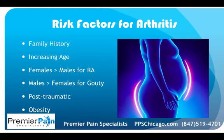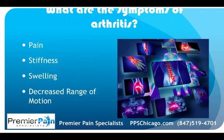Post-traumatic arthritis: if there's injury to a joint, it screws up the biomechanics and can promote increased and hastened arthritis. And then obesity. Multiple studies have shown the correlation between obesity and degenerative arthritis. Symptoms of arthritis are going to vary and may include pain, stiffness, swelling, decreased range of motion.